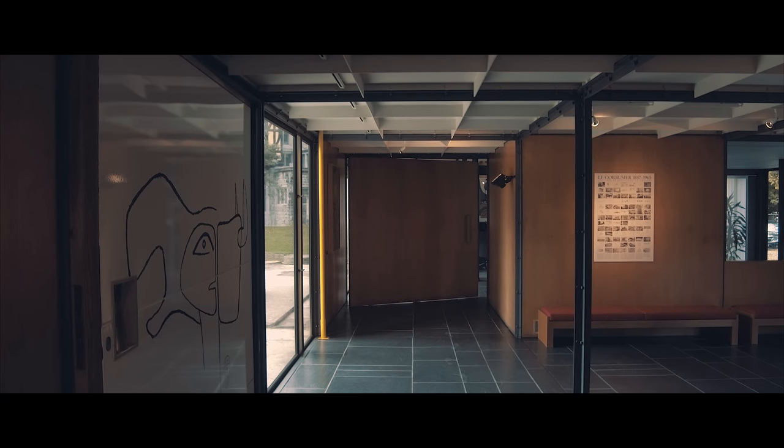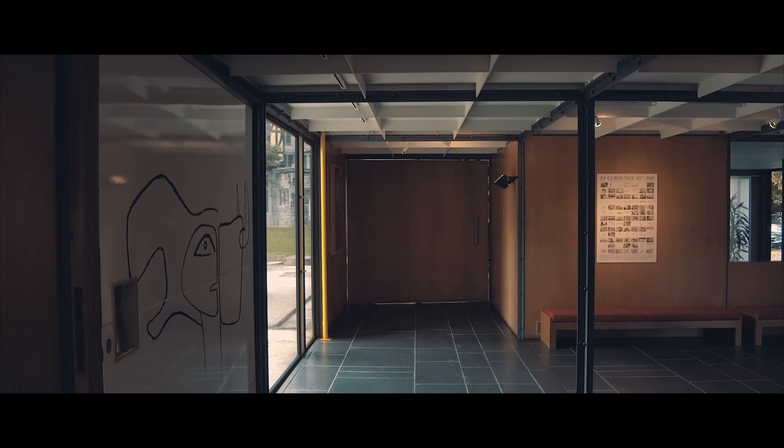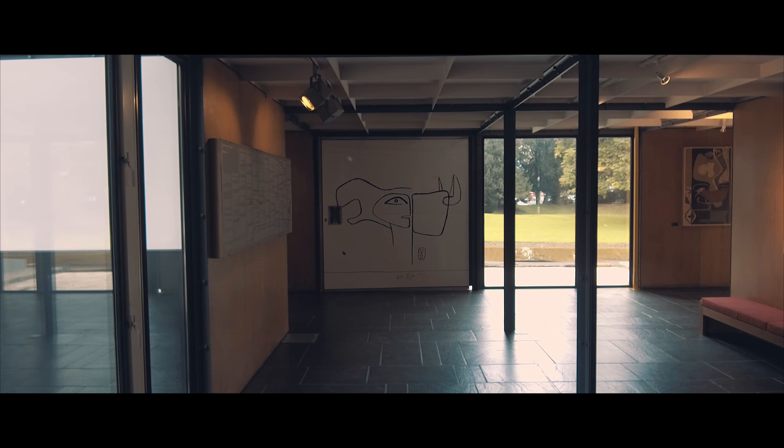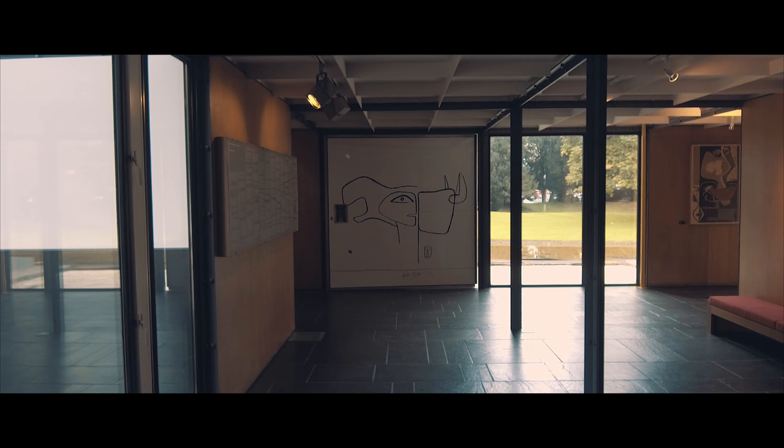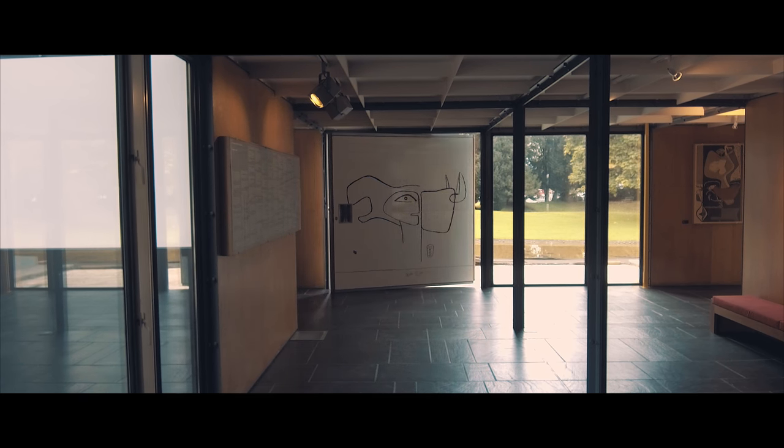Also, it's worth mentioning the rotating doors, an element very common in his architecture as we saw in the Ronchamp video, that appears here with almost exactly the same ingredients and with the same uses in the building.